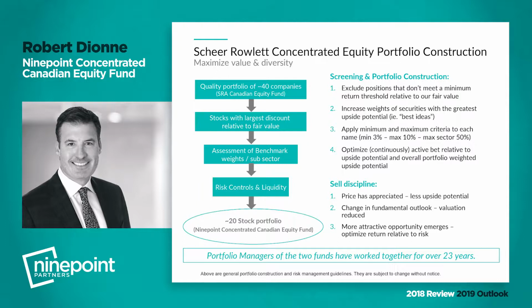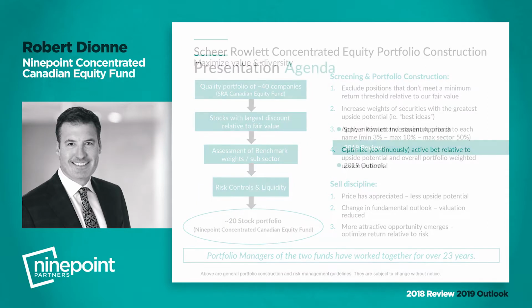We have some strict sell disciplines based primarily on the upside potential to our valuations. Price has appreciated, hence less upside potential. There's a change in fundamental outlook, our valuation could be reduced. Or if there's a more attractive opportunity that may emerge, because we're trying to optimize return relative to risk.